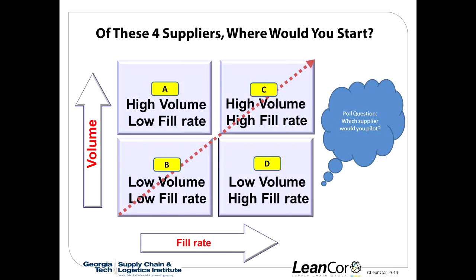Based on those choices, if you could just type in your answer in the question window. I have a C, high volume, high fill rate. Well, I'm getting many C's, so I have multiple C's so far. All C's. Good. C's across the board. We've got an alignment on C's everywhere.